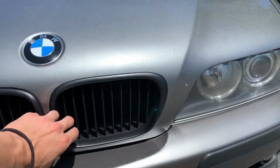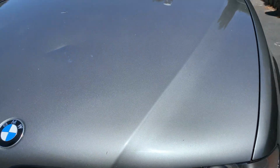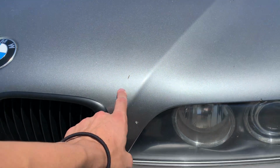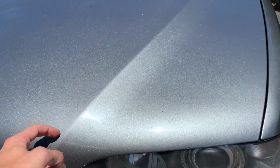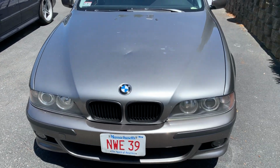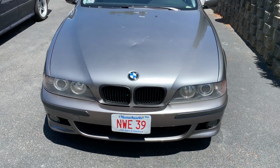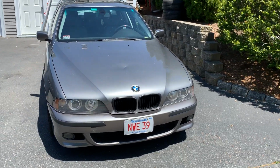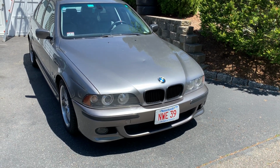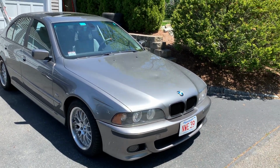Then that winter after I bought it, I just got the black kidney grills because I actually think that looks really good on the Sterling Gray. Obviously it's not perfect. You guys can see I've got some chips, that's actually just pollen, but some chips here. It's a daily driver, so I drive it 200 miles to school in Connecticut, about probably 5 times a year, probably more, back and forth. So that's where the majority of my miles come from. It's pretty much a highway car.